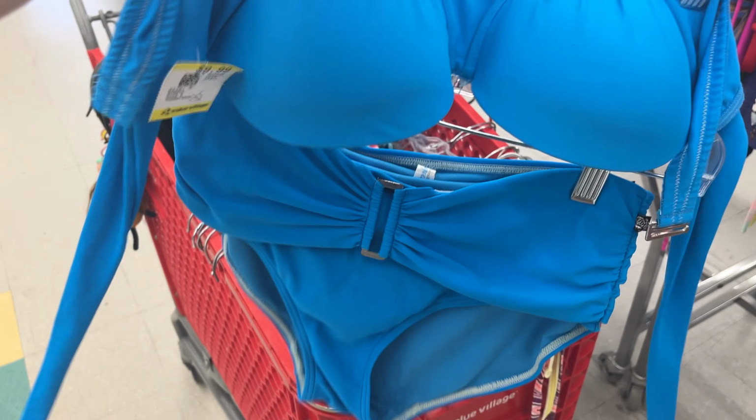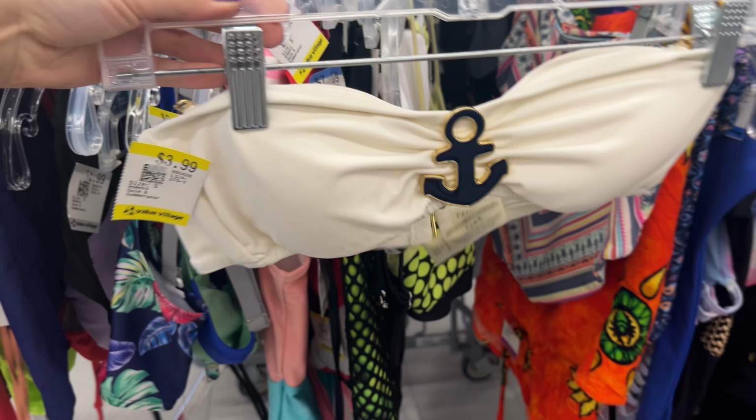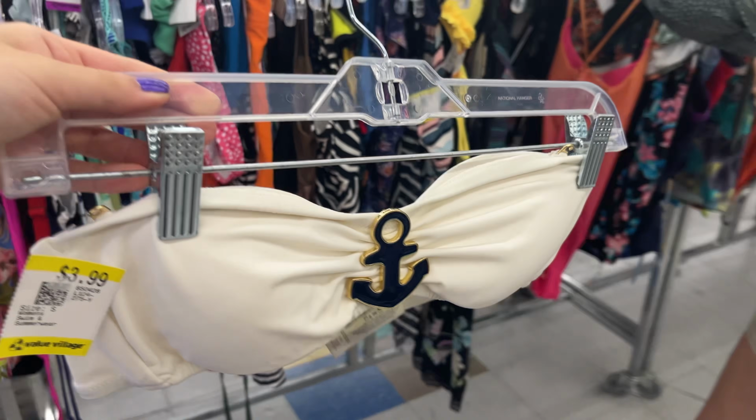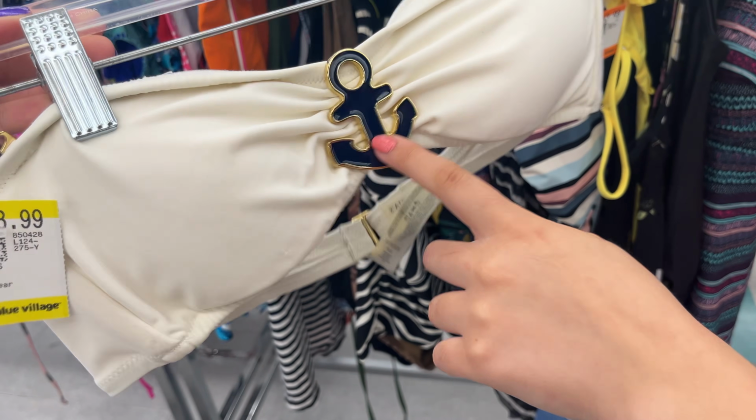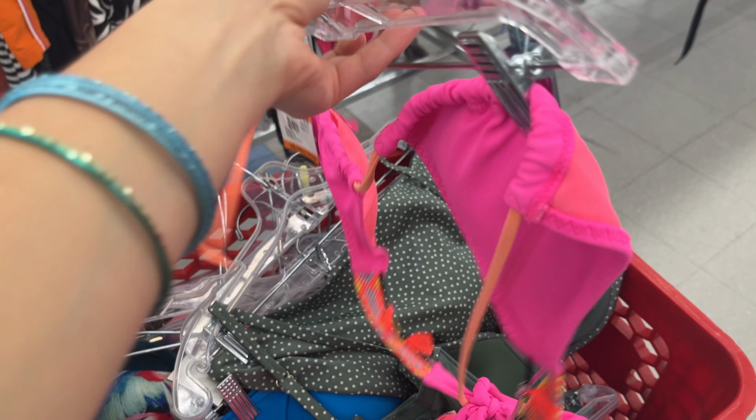Found a matching set. This one might go to my sister. Literally, look at our cart, guys. We already found so many bathing suits. This is so cute. Mimo, look at this. I don't like it. Oh my god, that is so cute. We have a lot of pink and orange ones, so I feel like I did pick up a bottom that could go with this, hopefully. We'll see later.